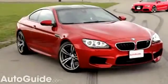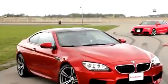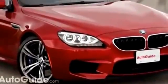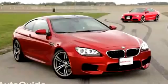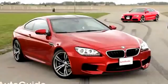With how impressed I am with the Audi RS5, what I really want to do is pit it against this, the BMW M6, a six-figure, 560 horsepower luxury coupe. Unfortunately, BMW wouldn't let us take their ultimate driving machine out on the track.